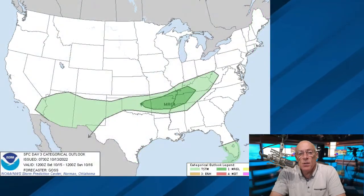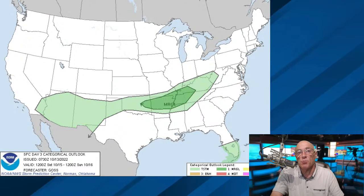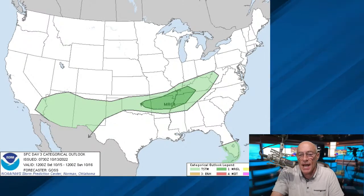And then on day 3, which is Saturday, we note there is a marginal risk over parts of Arkansas, West Tennessee, and West Kentucky with the next cold front coming in. And this will not be a big rain producer. And really, by the time that reaches us Sunday, rain amount should be pretty light and spotty.